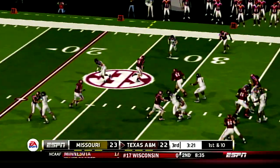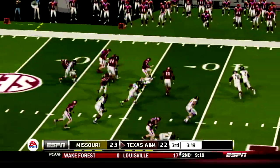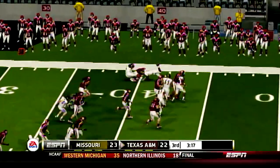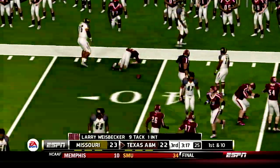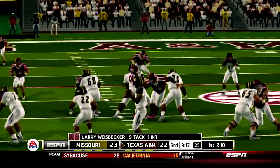Passes it, and it's picked off by the safety. Good job to pick that ball off. He did a great job at getting in that passing lane and coming away with the ball.